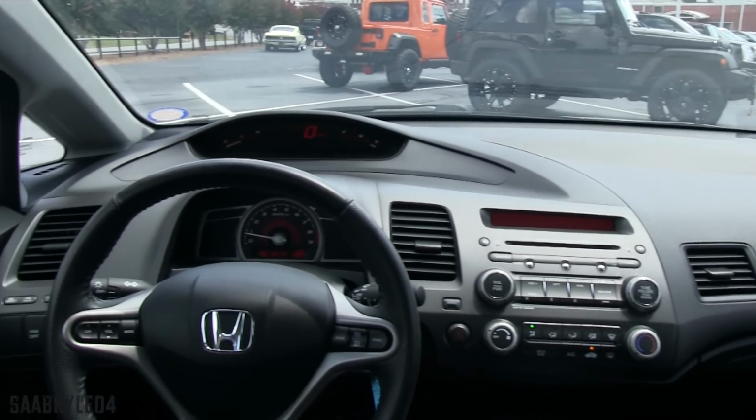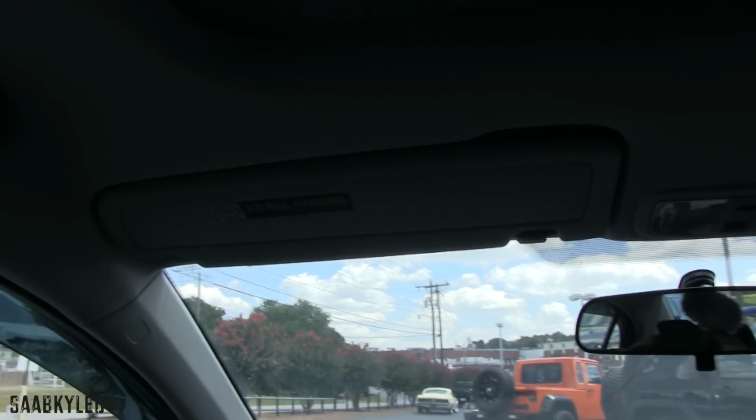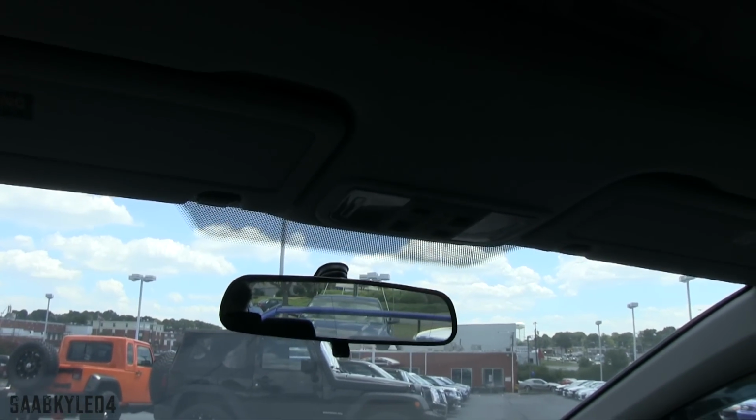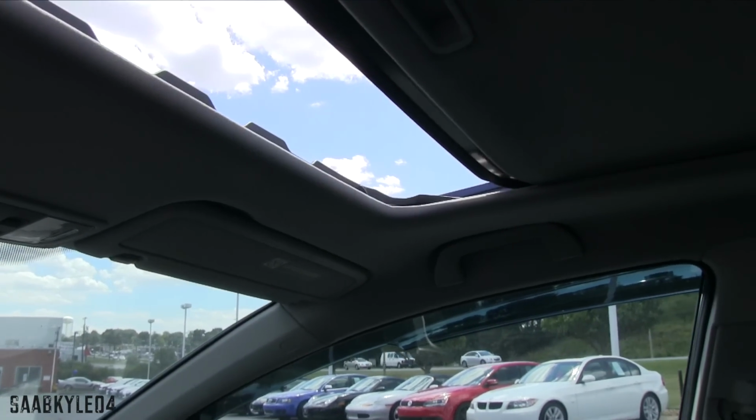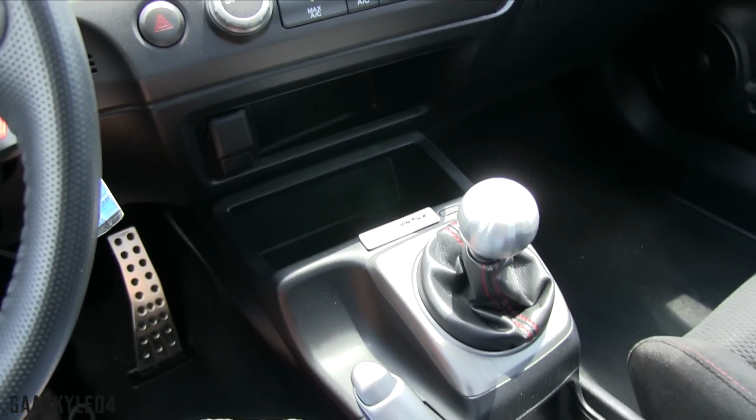Forward visibility out of the 8th generation Civic is absolutely amazing. There's a lot of glass all the way around the car and a huge windshield with small quarter windows just ahead of the side view mirrors, so there's basically no blind spots. The sunroof is also a nice touch.